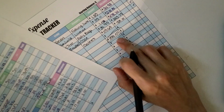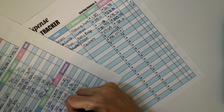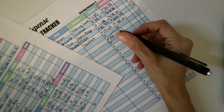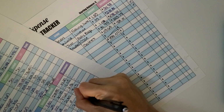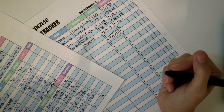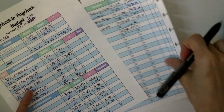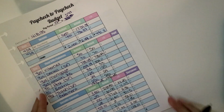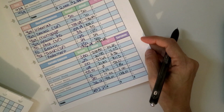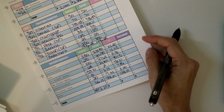In miscellaneous, we spent $188.07. We have 128.10 left over. So that was all of the variable expenses for this month. So we actually, all in all, did really well, especially compared to last month. Last month was not great.